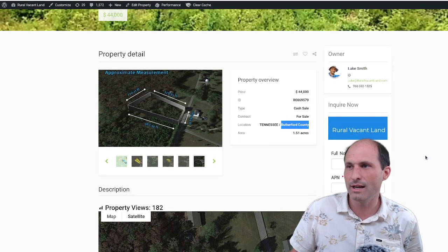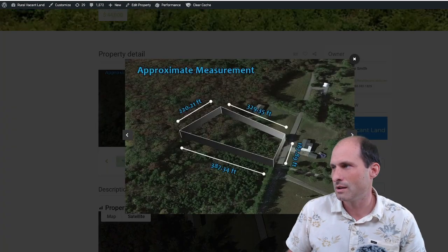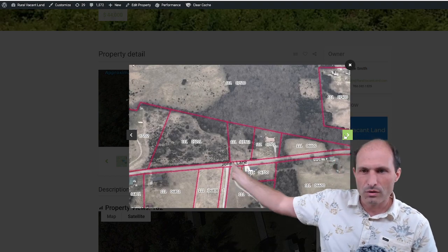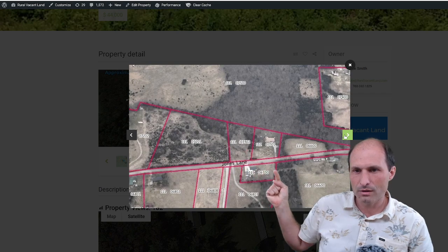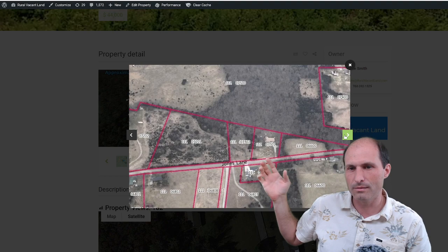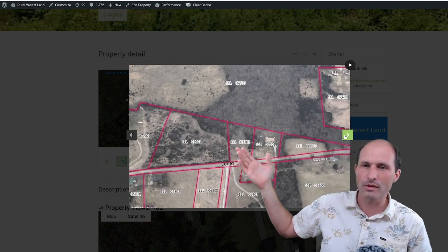$44,000 for 1.5 acres on a road. We got diagrams and satellite pictures and stuff. So there's a house here, and that's the property there. There's a house here. There's a house here. There's houses on other sides of the street. This one's got like a big pool in the backyard. Something's going on there, right?